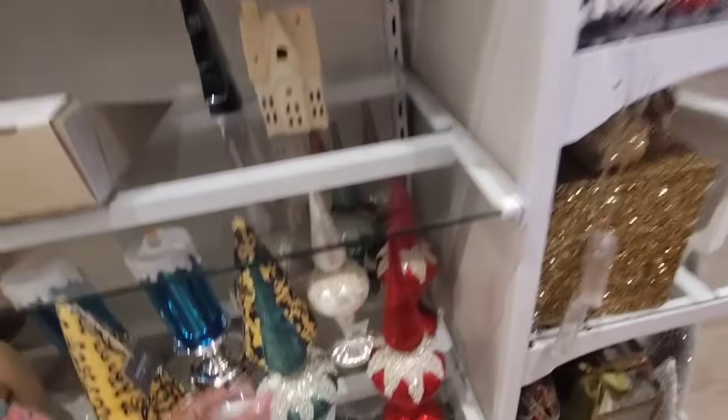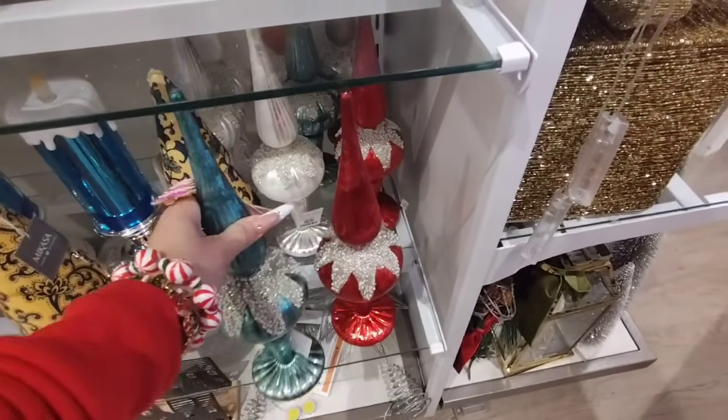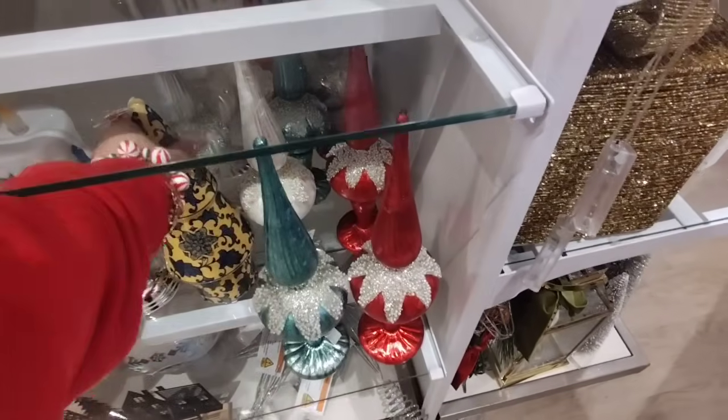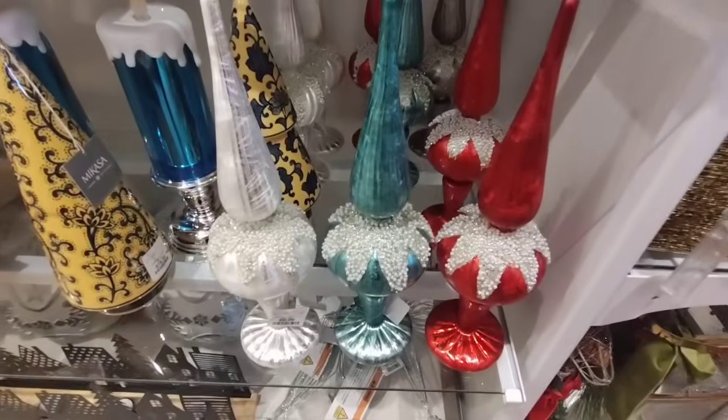Alright, we're gonna see what. Oh, look at these. Look at how gorgeous these are, you guys. Gotta be careful handling these. These are only $9.99. They have it in the red and white. Oh, if they had it in the black and white, that would be amazing. Alright, look at how beautiful those are.